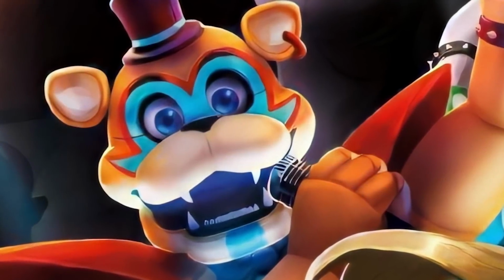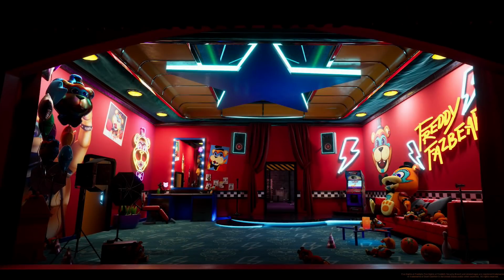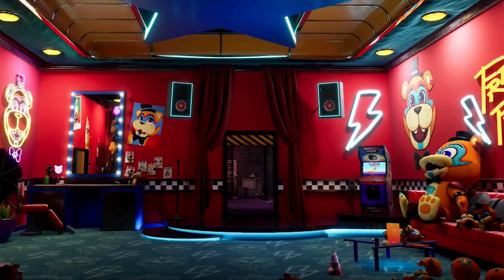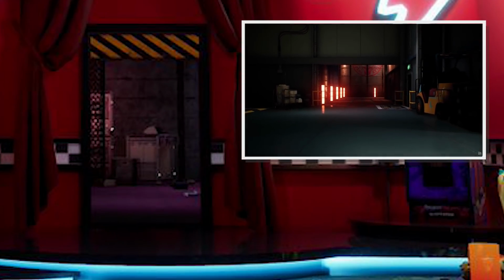The final green room belongs to Glamrock Freddy. Look to his arcade machine and we see, unlike the others, it is actually turned on and appears to feature a working minigame. It is hard to make out what is on screen, but it looks to me like some kind of racing game. You will also notice that the door is open and reveals these animatronic green rooms are located below the Pizzaplex in the maintenance area.